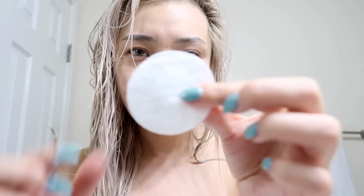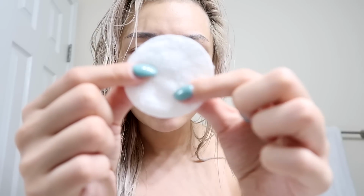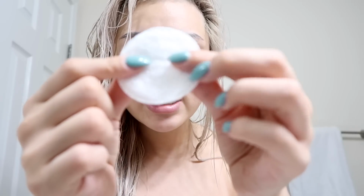This is the one with the exfoliating side. I don't know if you guys can see, but this side is rough. It's the exfoliating side. I also usually do a mask, I'd say once or twice a week, depending on how my skin's doing. Usually they're all like detoxing masks because those are my favorite.